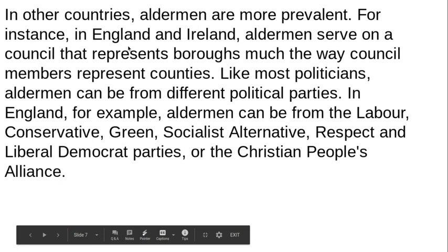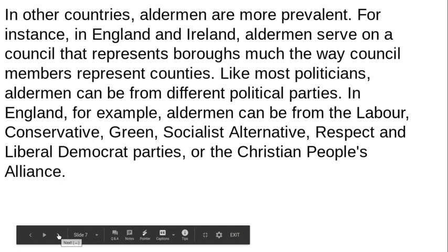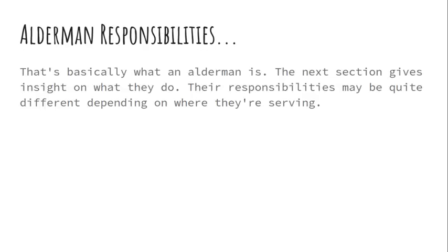And remember from the very beginning of the year, our very first unit was Foundations of American Democracy. And we got a lot of our government, the precedent that we use to conduct government in the United States, we got a lot of that from England, right? They were the mother country for some time, for several hundred years. So that's pretty much what an alderman is. Let's look at what they do.